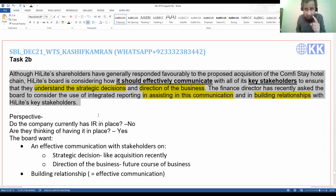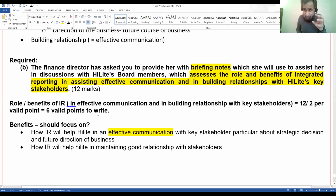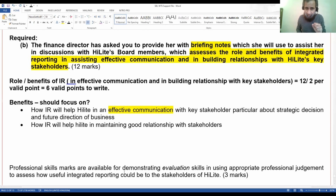That is one benefit they want to get. And the second benefit they want to get is a good relationship, right? So is that the two benefits they're looking for when they bring the integrated reporting in place, everyone? Right? Is that the two benefits the board of directors are looking for when they implement the integrated reporting? But if in your list of benefits these are missing, is that a good list of benefit? That's useless, right?